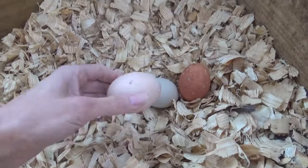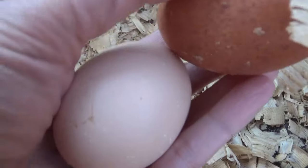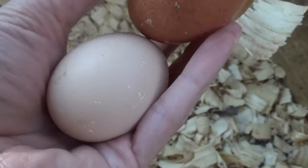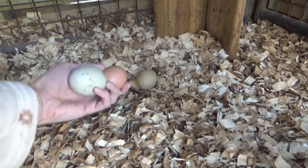We got a pink one today. We don't get many pink ones. I don't know if y'all can tell how pink it is, but it's pink with white speckles. Down here, we've got a green, a blue, and a brown.